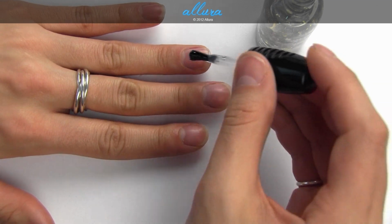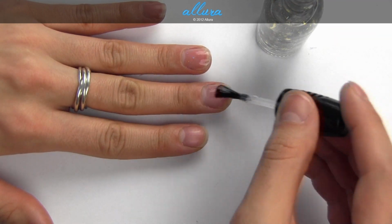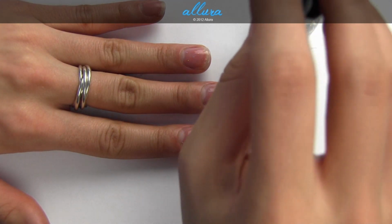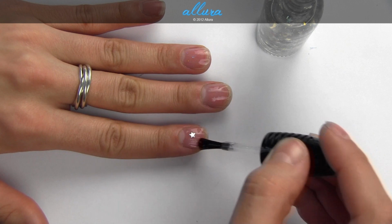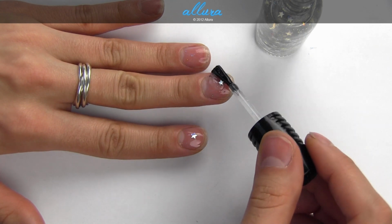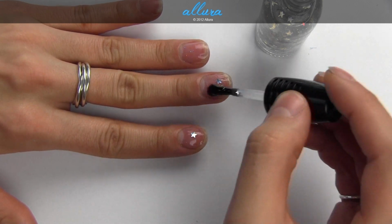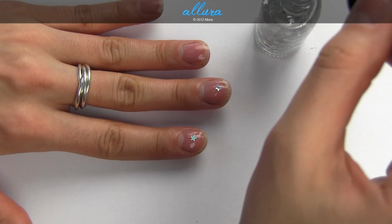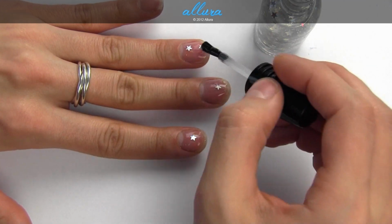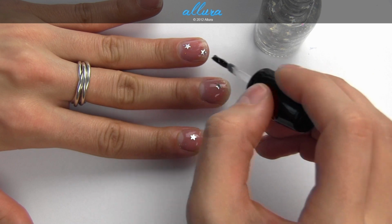The Star of the Show is a clear polish, and then it has these silver star particles in the color, but you're going to kind of have to pick them up on the brush intentionally and apply them onto the nail. So unfortunately, you don't get really the benefit of having a lot of star shapes on the nail. It also has thinner confetti shimmer.